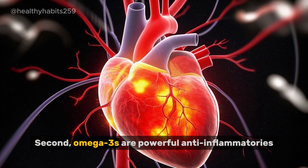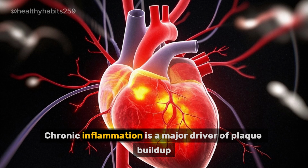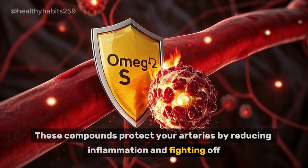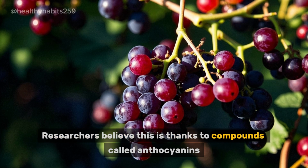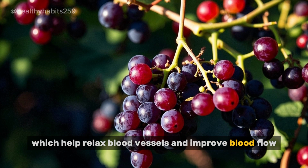Second, omega-3s are powerful anti-inflammatories. Chronic inflammation is a major driver of plaque buildup. These compounds protect your arteries by reducing inflammation and fighting off damage from unstable molecules called free radicals. Researchers believe this is thanks to compounds called anthocyanins, which help relax blood vessels and improve blood flow.